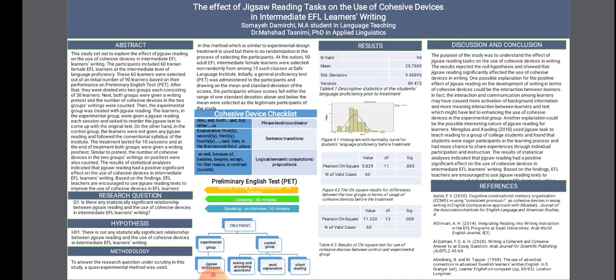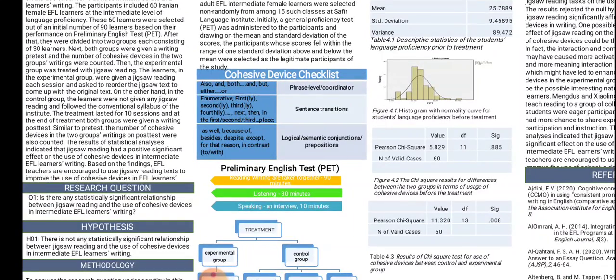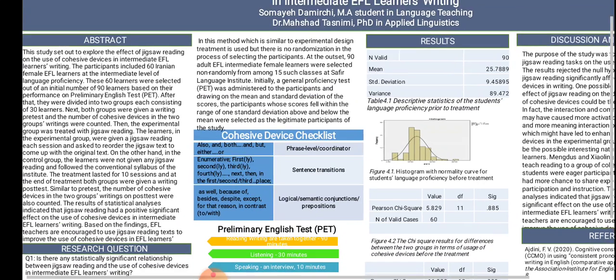In line with the objective of the study, the following research question is stated: is there any statistically significant relationship between jigsaw reading and the use of cohesive devices in intermediate EFL learners' writing? To answer the research question under scrutiny in this study, a quasi-experimental method was used.